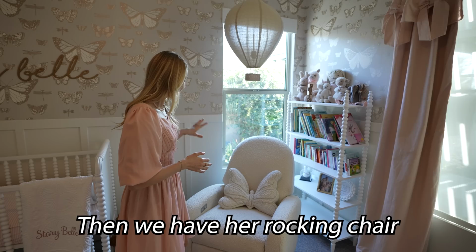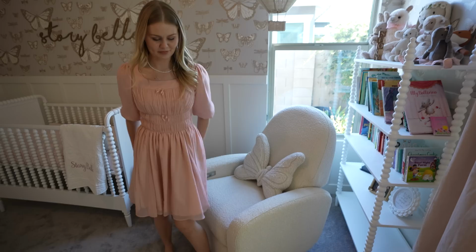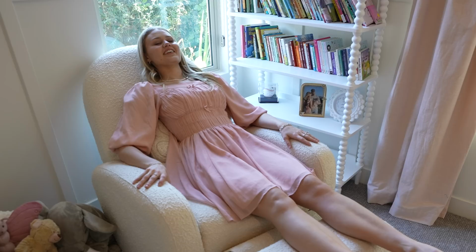Then we have her rocking chair. This has been a game changer. And I found this adorable pillow that matches its butterfly theme, of course. Not only is it a great rocking chair, and I spend a lot of my time in this rocking chair, when she falls asleep on me, I could just do this, ready? And then sometimes we'll take a little nap right here, and I could just be in the recliner, which I think is nice. And we also read our books here.